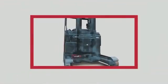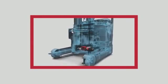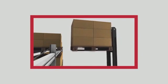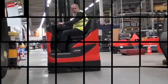Linde recently launched the innovative electric reach and dynamic mast control system. This new technology automatically compensates and minimizes mast oscillations and mast deflection through precise and seamless counter movements of the reach carriage. The result is faster and safer load handling at greater heights.